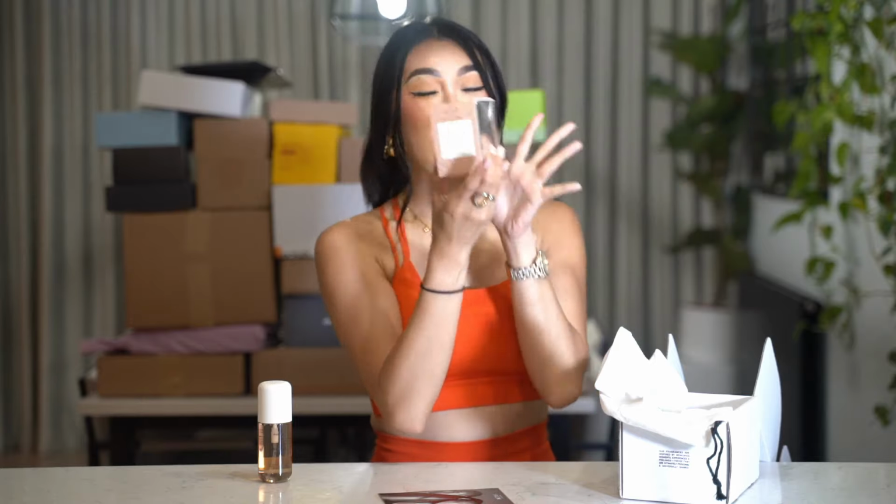Oh my god, this smells so good. This scent called Missing Person is my favorite scent of all time. Thank you so much, PHLUR. They are now available at Space NK. Let's do some ASMR.